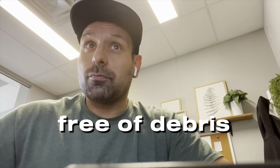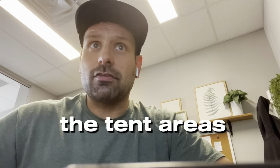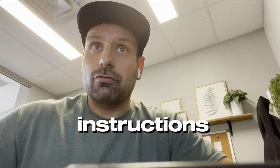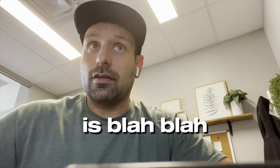Please make sure the tent install area has direct drive-up access and freshly mowed grass, free of debris and obstructions, to ensure our team can safely install the tent. Note, please let me know if there isn't direct drive-up access to the tent area, as additional charges may apply in this case. Delivery instructions, nothing. Contact, 30 minutes prior to the delivery, blah, blah, blah. Your actual event date is blah, blah, blah, pickup day.